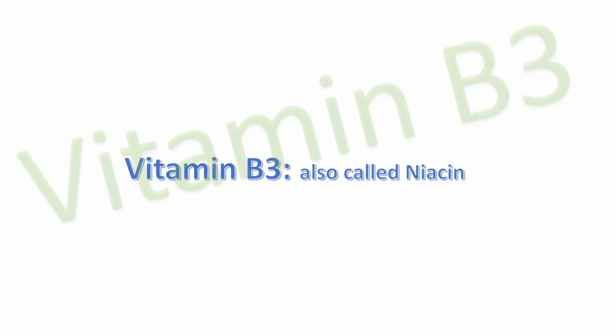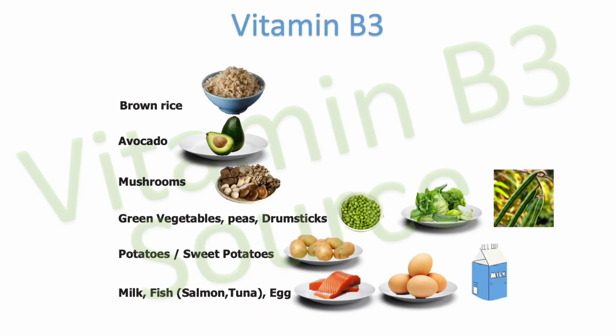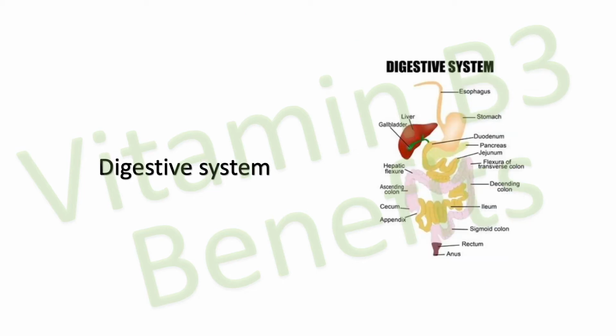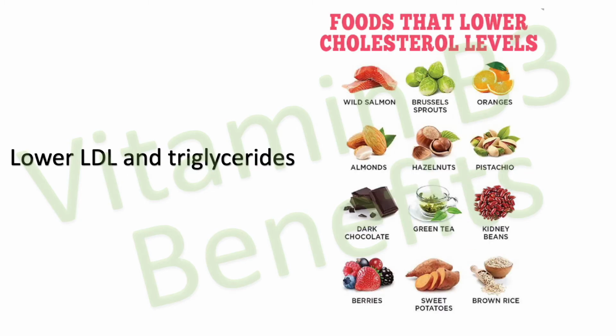Let's move to vitamin B3. It is also called niacin. Vitamin B3 sources: brown rice, avocado, mushrooms, green vegetables, potatoes, sweet potatoes, milk, fish, and egg. Vitamin B3 benefits: it helps the nervous system. It helps improve the digestive system. It helps to lower LDL and triglycerides.